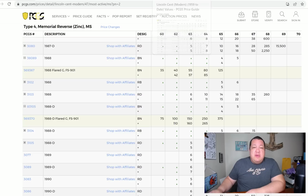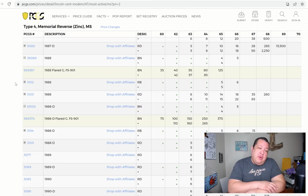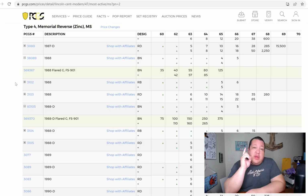Beautiful. The next piece of news is this Lincoln cent. So the 1988 Lincoln cent with what we normally either call the wide AM or the reverse of 89. You can find them in both Philadelphia and Denver minted examples of a business strike coin. Recently got a little bit of a name change. So they are now called the Flared G variety per PCGS. And that's what they're using, in spite of the fact that a lot of other folks will still refer to it as the wide AM or the reverse of 89 or simply just the FS901 if you're a Cherry Picker's Guide aficionado.